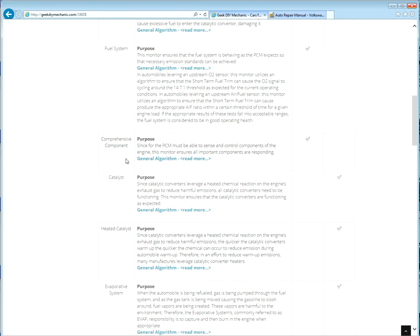It also has a comprehensive component monitor. Again, that's a continuous one. What that is checking is all the sensors and actuators throughout the system. To go in more depth, those will be in more follow-up discussion and may be out there already.